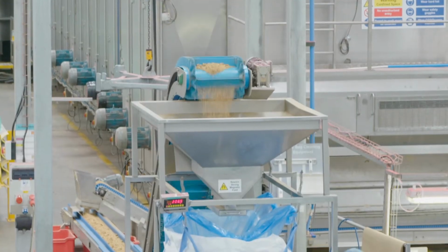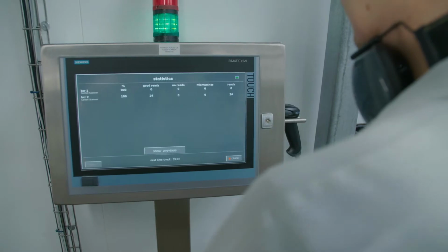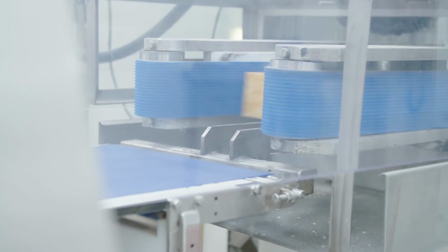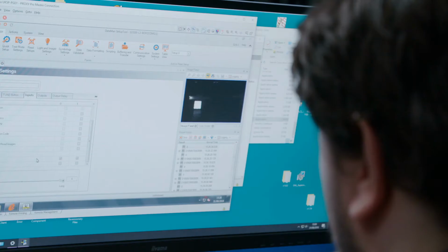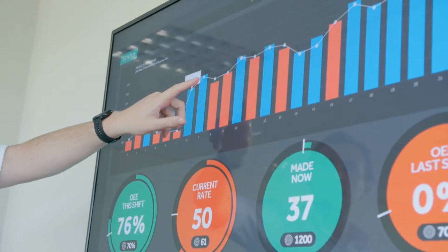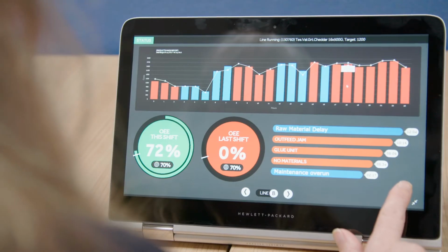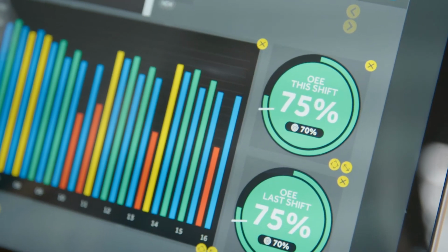So the idea for us to get the OAL system into place was to make sure that we could effectively manage and risk mitigate products online, and to take some of the burden of that away from the operators. With the OAL system, we're controlling all your line devices, so we know when they're working and when they're not. So what that means is we can then take all that data and give you the digital tools to improve and drive productivity requirements. The system's really been a breath of fresh air for us.